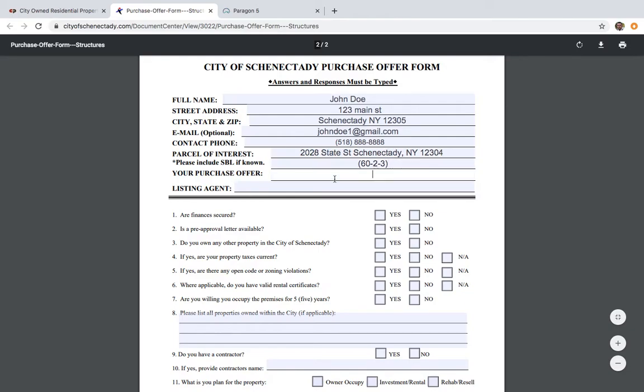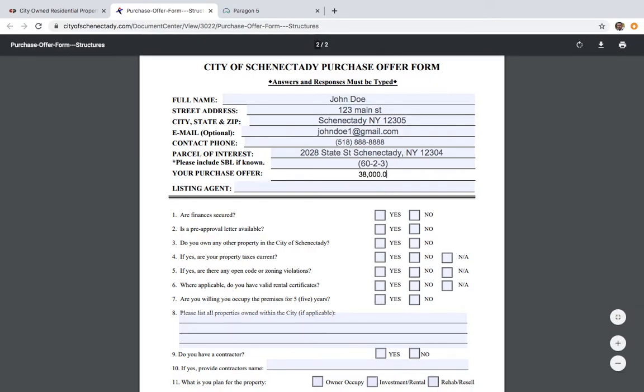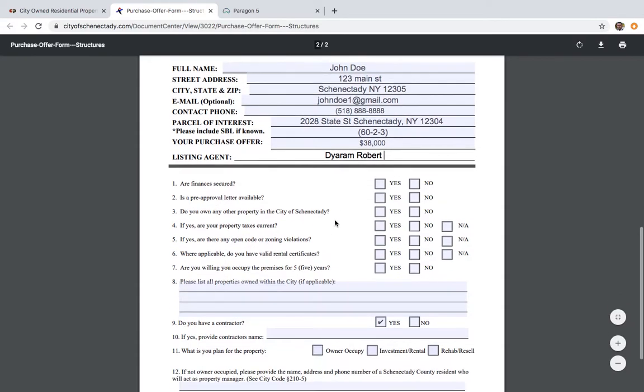All right. So purchase offer. Okay. So this is where we're going to say what we want to spend on it. So let's say it's $38,000. Okay. Listing agent. We'll use our guy, the #1 guy, Diamond Robert. Then you're just going to go through and answer these questions.